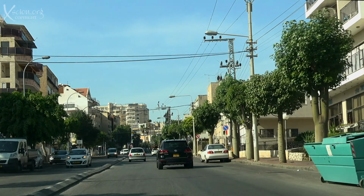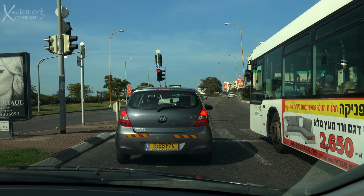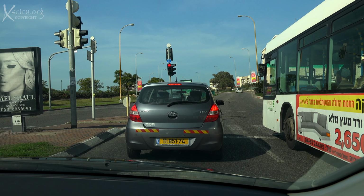After a relaxing morning, we jumped into the hire car to explore Galilee.